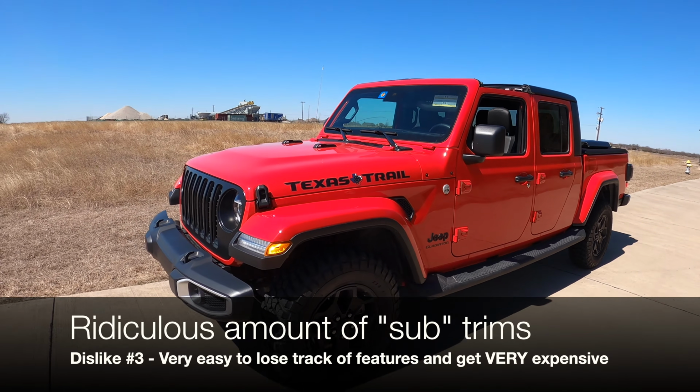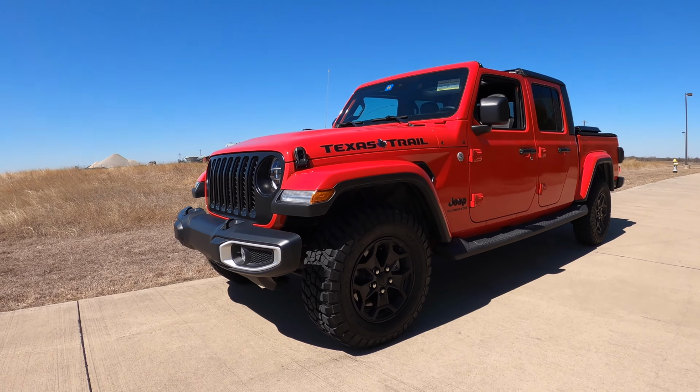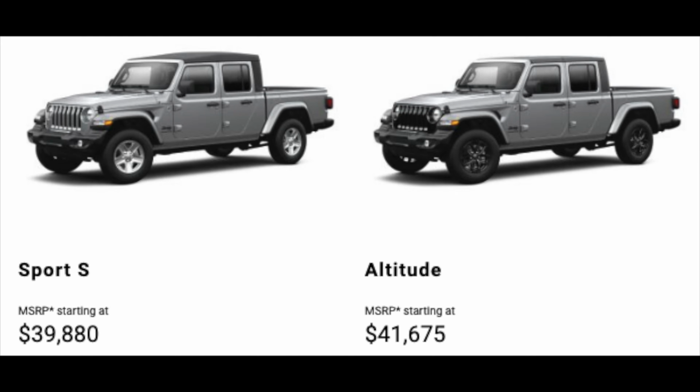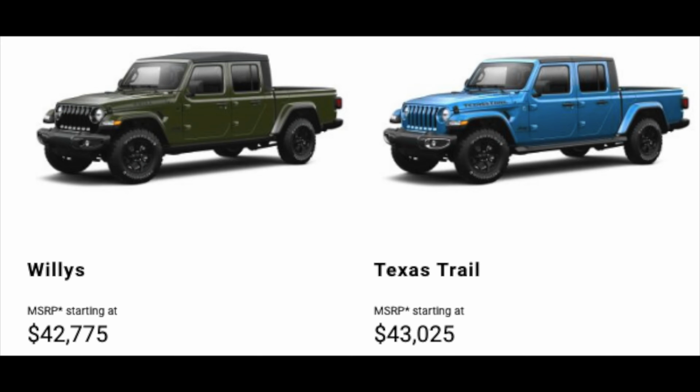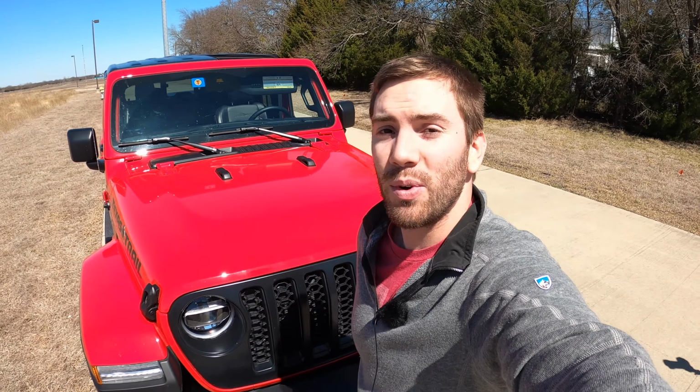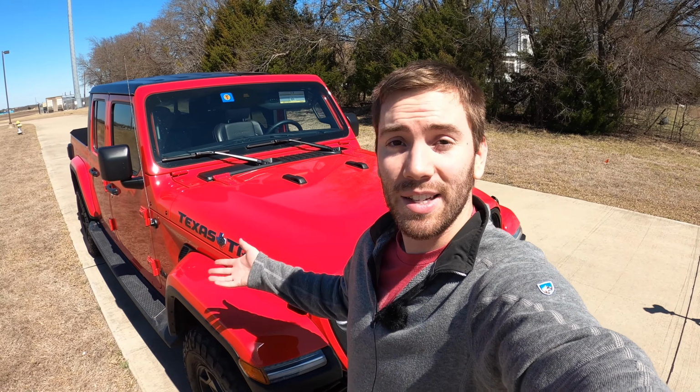And there's just so many sub trims. This is actually based off of the base sport model, but there's so many trims and sub trims off of the regular trim levels that it just gets downright confusing, and features can be kind of wonky and confusing. For example, this particular model is $51,000, and it doesn't even have heated seats. Not something most of these buyers are probably looking for, but still, you might get a $51,000 truck and you'd be thinking you got heated seats, but you don't. The features and trims are just kind of confusing. You really got to customize it if you want to get it the way you want.